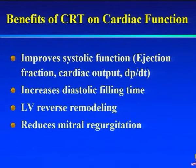The benefit of CRT on cardiac function has actually been shown as well. It improves left ventricular systolic function by having a better ejection fraction and higher cardiac output, and it also increases diastolic filling time, especially after optimization of the AV timing.